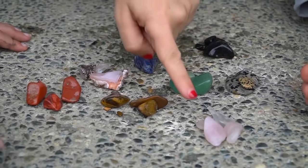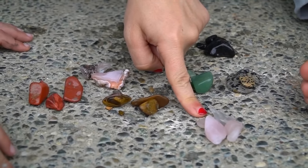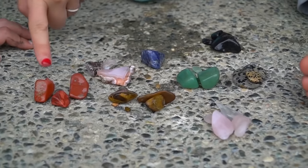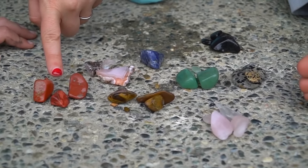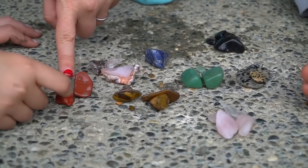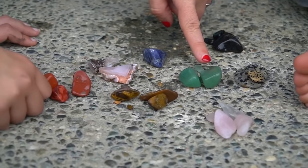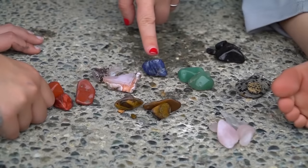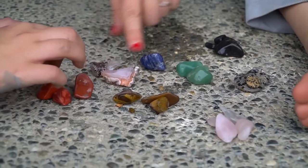What do we think we have here? What's that? Quartz. Rose quartz, that's right. What about this? Tiger's eye. Yeah, what about this? Brick? Yeah, I'm not really sure what that is. We'll have to look it up. Maybe if the kids know, they can tell us in the comments. How about that one? Jasper. What about this one? Lapis lazuli. Yeah, and this is a geode, I think.